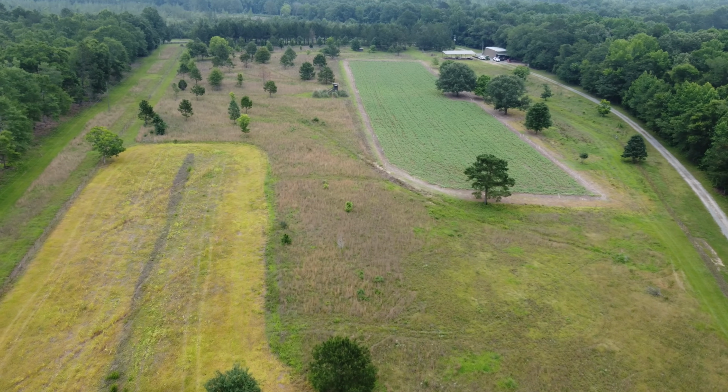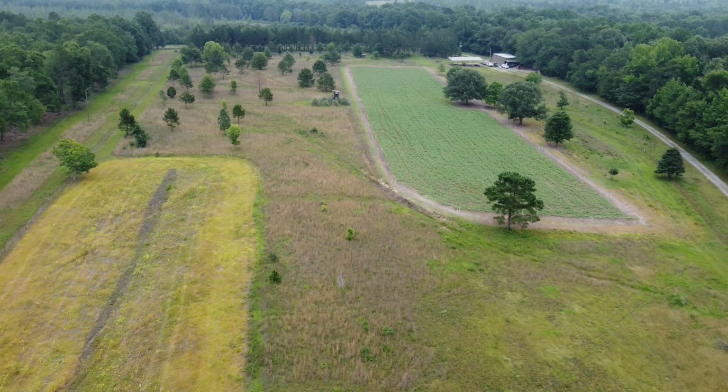Yep. But I know y'all are about to look around the farm today and talk about some tactics y'all have been doing and show off some of the big deer y'all have grown and harvested on this place. Mm-hmm. It's a neat story and neat area right through here for sure.